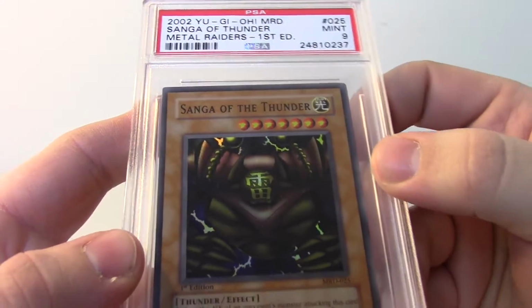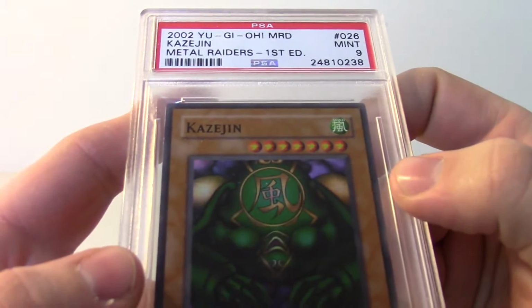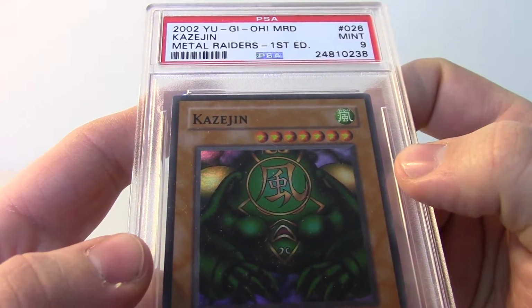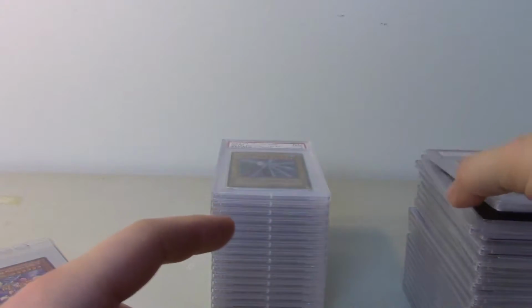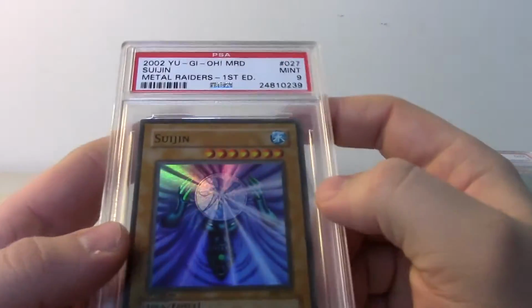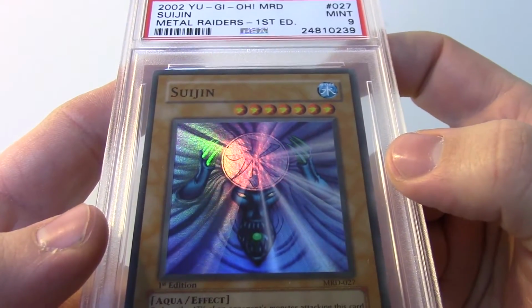Sanga of Thunder, Mint 9. I'm going to botch this name. Kajin. We'll say Kajin. That sounds a little better. Mint 9. Again, another botch. Suijin.